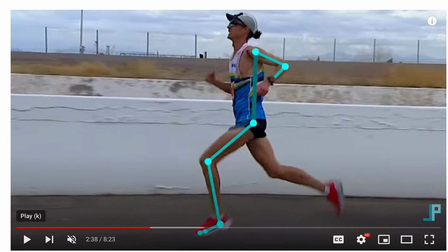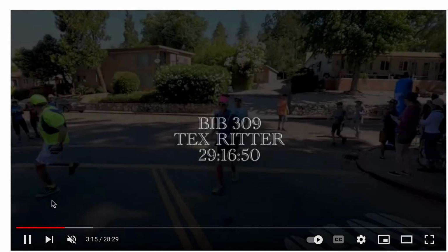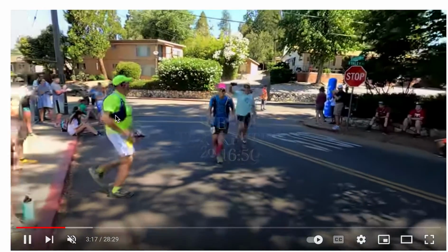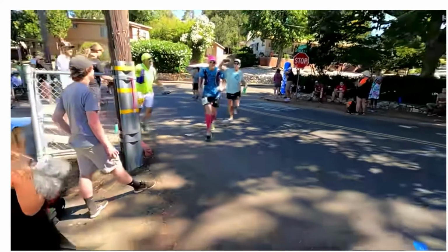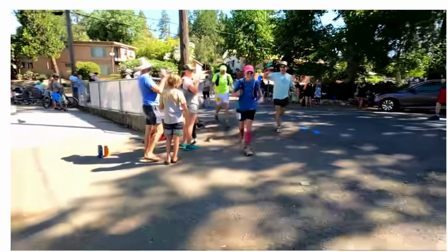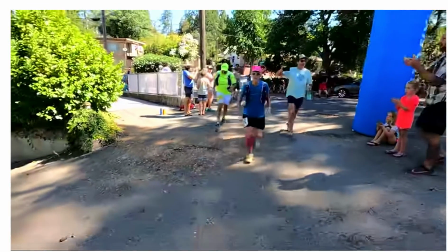Before we look at Jim Walmsley, we're going to look at the golden hour at Western States from a couple of years ago. This isn't a knock on any particular runner, let alone Tex, who was able to grab a buckle a couple of years ago, but it's a way to really see what a horizontal strategy looks like. If we look at Tex here, you can see there's not much verticality occurring in his stride. He's barely getting off the ground.